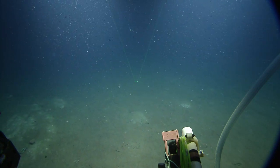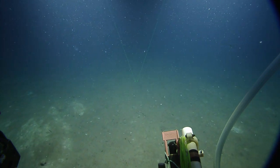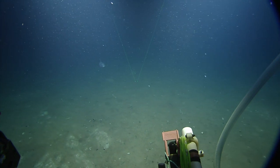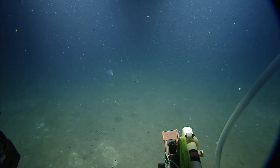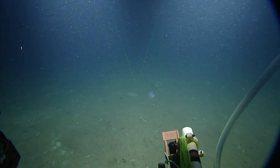Is that just a rock? You just see it just outside of the light. Something there. Is there? Yeah, there's something right there. Is that a sponge or a bag? What is that? No, that's in the water column. What's that? That is maybe the piezometer.